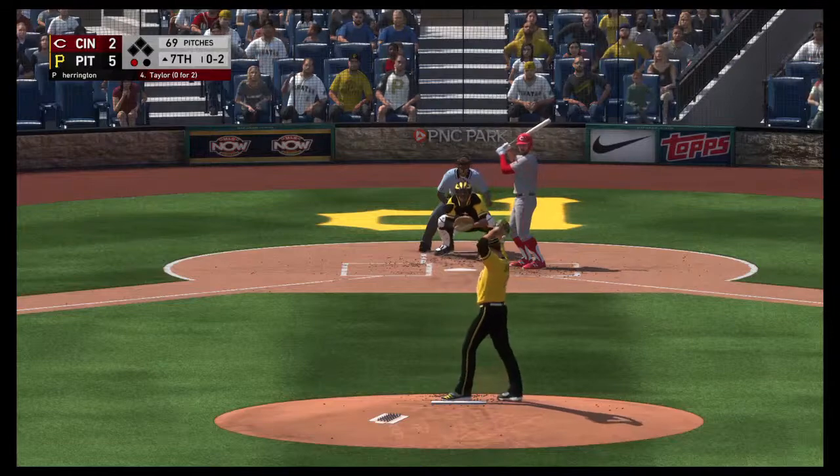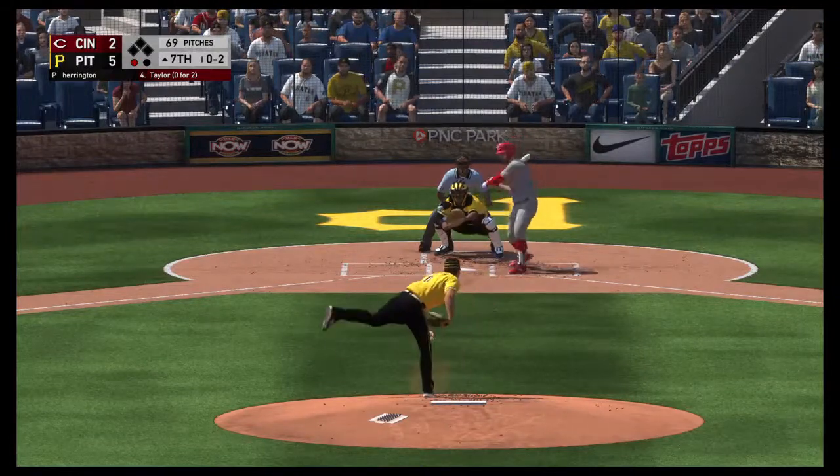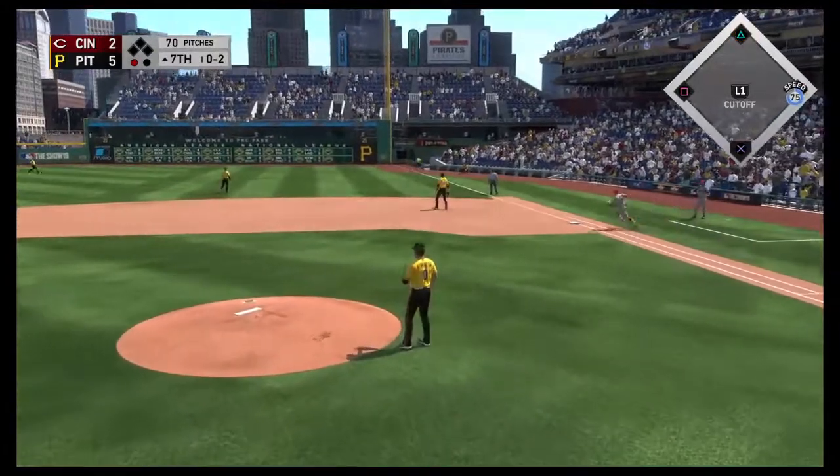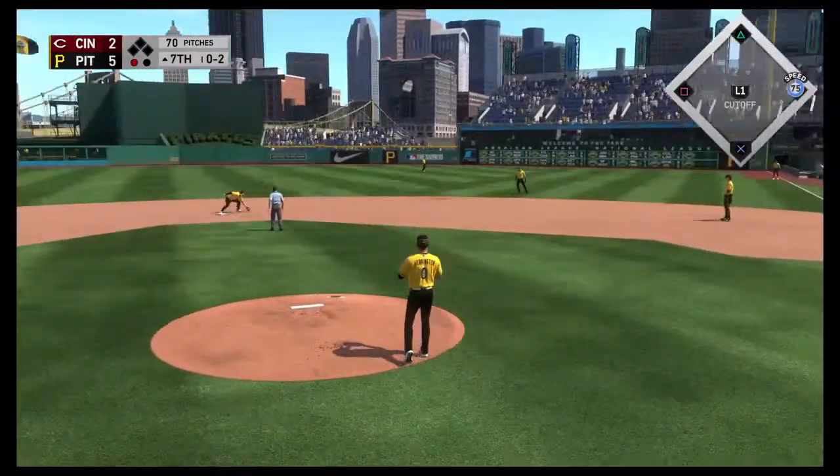Looking to put him away. Here's the 0-2. Swing and a liner. And that's in for a base hit. Make it a 1-for-3 game so far.